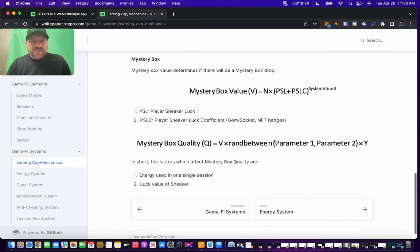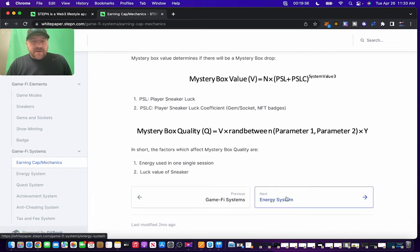Mystery box, I'm not going to worry too much about that either. If you have a common shoe, I have never gotten a mystery box, and they're hard to get. From what I can tell, you have to have at least an uncommon shoe, basically, or a really, really high level common.